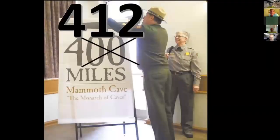So Mammoth Cave right now is 412. I don't know today. A month or so ago, Mammoth Cave was 412 miles long, by the way. And this is completely traversable passage.